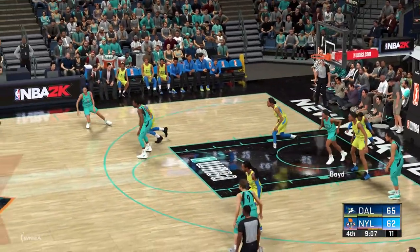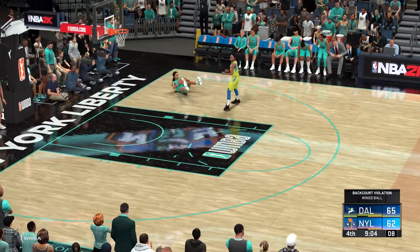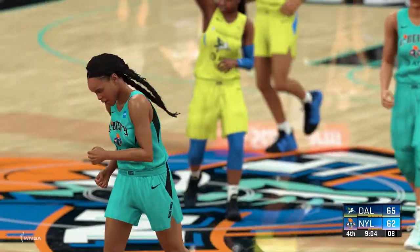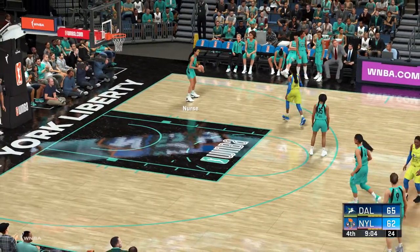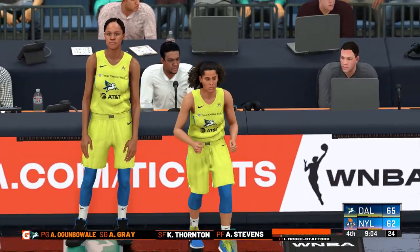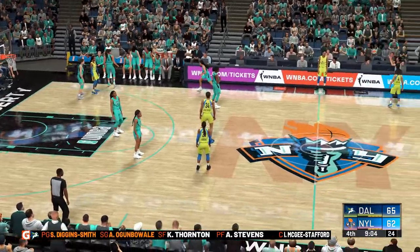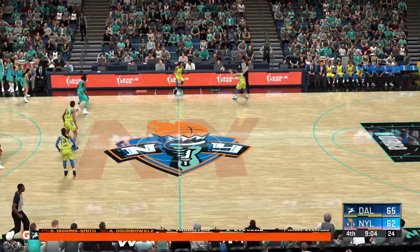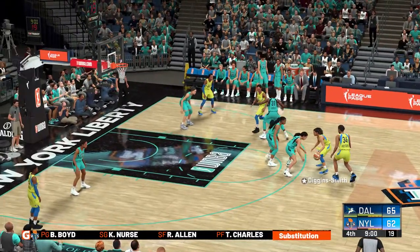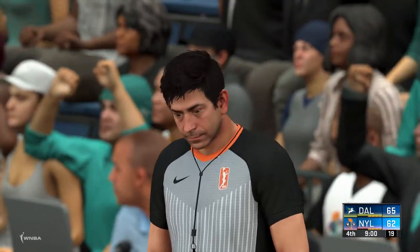Boyd. And the officials signal the backcourt violation. Not being careful there. Those types of mistakes are magnified when it's a tight game like this. And the Wings making a change here. Dallas in the lead. And there's the foul. It's on Nurse. That is her first foul of the game.